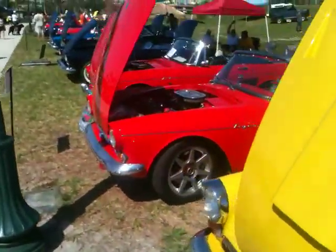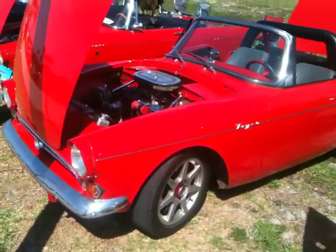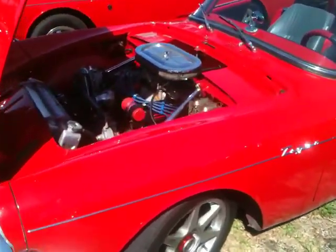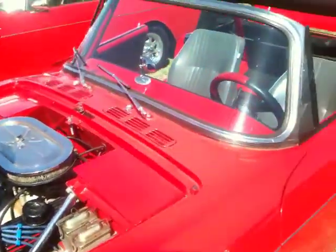And this, of course, is mine. My beloved 351, now stroked to a 377 Tiger. Not where I want it yet, but on the way.